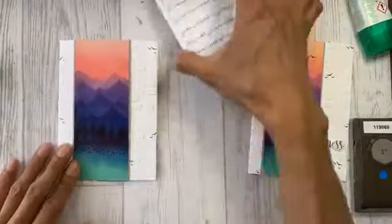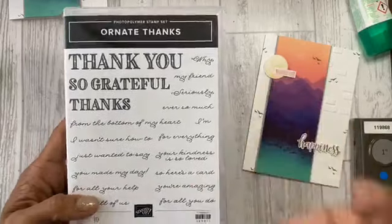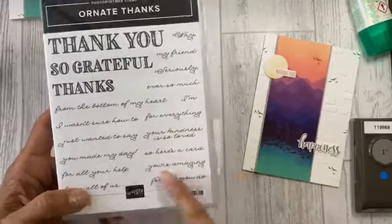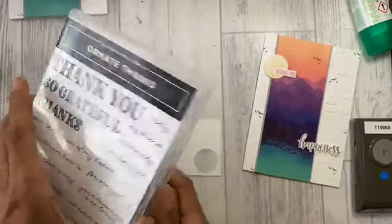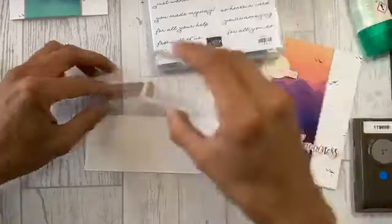So I'm just gonna put that on a block just to keep it down, and we'll stamp the sentiment. So Barry's given this ornate thanks, so you can use different. We actually used this for our One Sheet Wonder class last night because it's quite huge sentiments for the thank yous, and then you can add a bit more with the other wordings on there. So thanks. I guess I'll just do thanks. It's quite big. Do you want me to find a smaller one? No, it's fine.